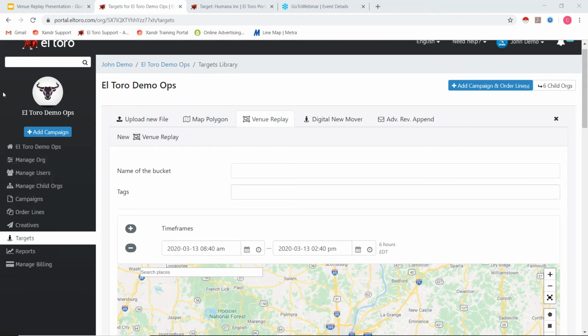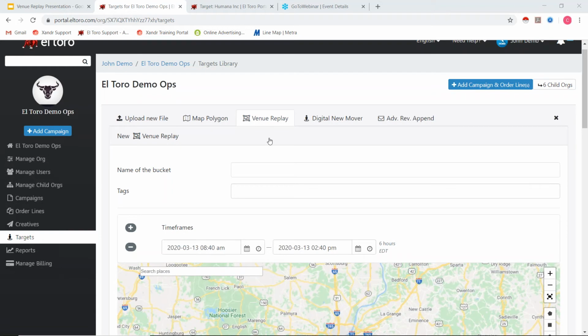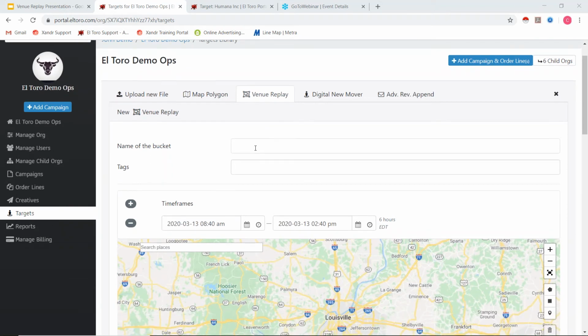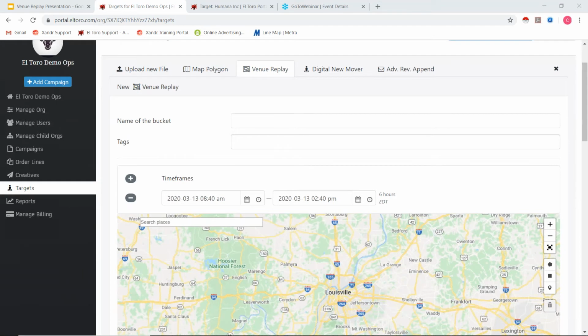What I'm going to do real quick is just show you how Venue Replay works at a practical level, right? We've talked about it at a high level. We've explained the process, and I want to show you that it's actually something pretty easy for you to set up using our internal platform. So we are getting a little bit of a sneak peek here into our proprietary platform. We're looking right here at the Venue Replay section.